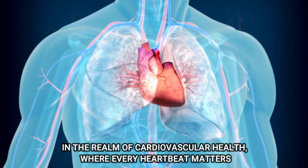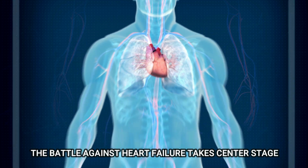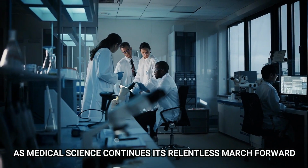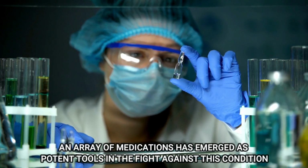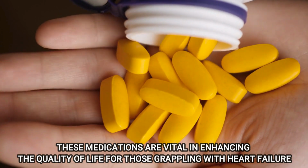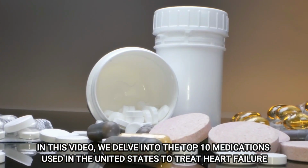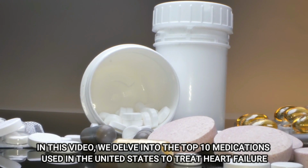In the realm of cardiovascular health, where every heartbeat matters, the battle against heart failure takes center stage. As medical science continues its relentless march forward, an array of medications has emerged as potent tools in the fight against this condition. From easing the strain on the heart to improving its pumping efficiency, these medications are vital in enhancing the quality of life for those grappling with heart failure. In this video, we delve into the top 10 medications used in the United States to treat heart failure.